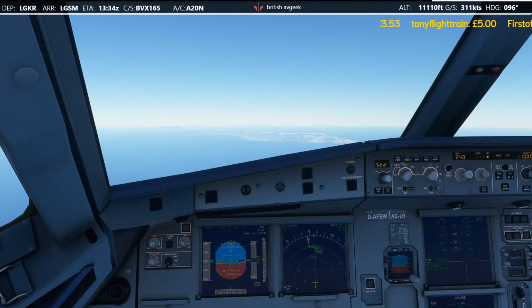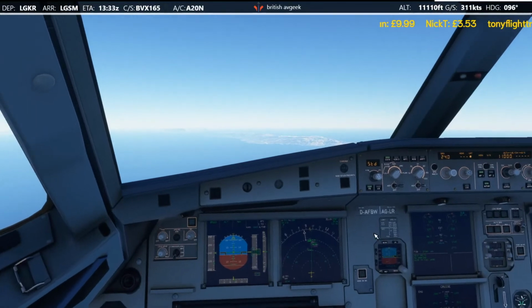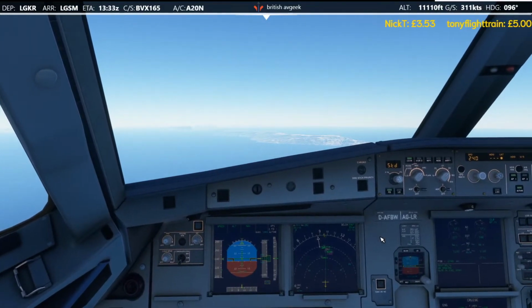I'm all about VATSIM. You've got multiple options really. It depends on your own preference. There's IVAO, and you've got VATSIM. Both much of the same sort of thing, depending on what region you're in. So VATSIM in the UK, for example, is absolutely huge and very full on as well. So when it's busy, like it is today, it sounds incredibly cool.